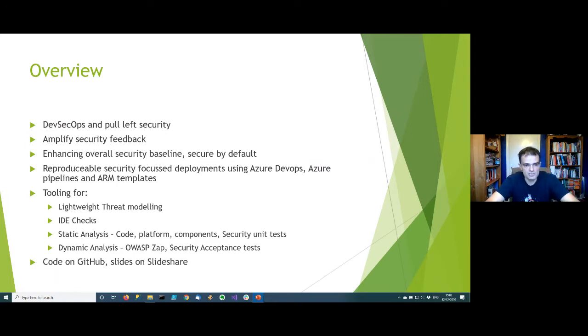checks in the IDE, what security checks you can do there. Static analysis, so this is sort of inside out, looking at code, looking at the platform setup, the components you're using in your system, and then security unit tests feeding security back in. And then outside in, so dynamic analysis in terms of OWASP, SAP, and security acceptance tests.